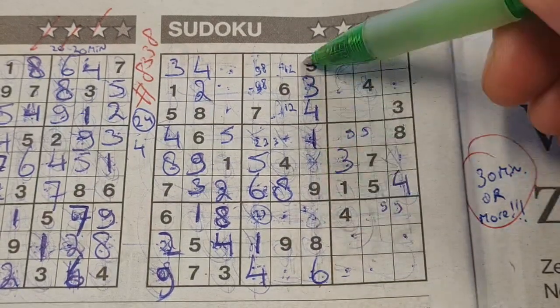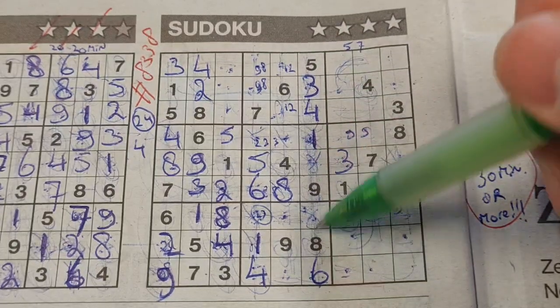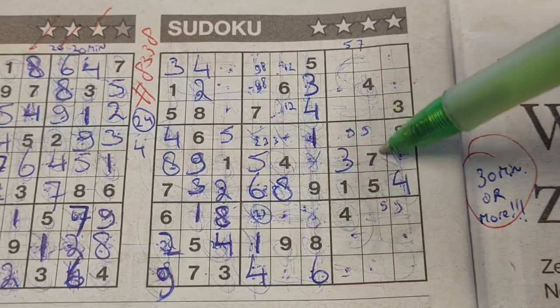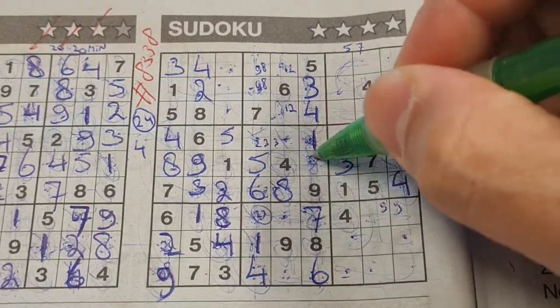Here also two numbers left in this column. For numbers 1, the 2 is missing. The 3, the 4, the 5, the 6, and the 7 is missing. A 2 and a 7, a 2 and a 7. We have a 7 in the middle row, no 7 there. 7 should be here and the 2 goes there.